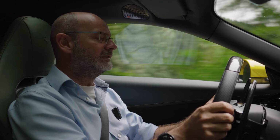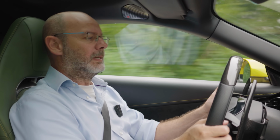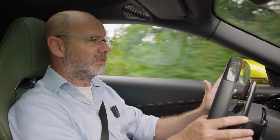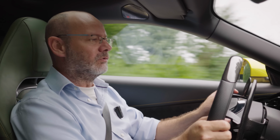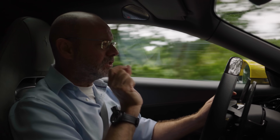Sounds pretty mega, doesn't it? What can I show you on the road? Well, at second gear, I think second gear will run out of speed limit pretty quick. So let's first. It's just wild. It's so fast. It's so responsive.